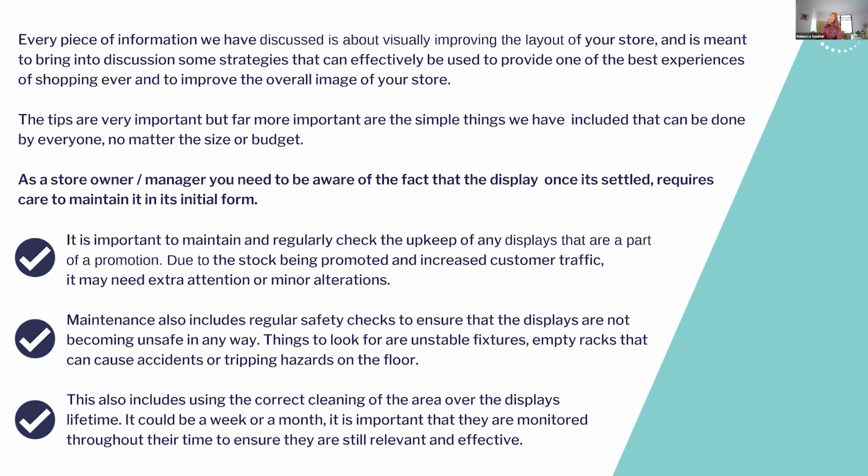So every piece of information that we've talked to is about how you can visually improve the store layout. It's about making sure that you're bringing some strategies into your store so that you are providing the best ever overall experience for your customer. So the tips that are really important are making sure that as a store manager that you need to be aware of these facts. That once your display has been created, it's important to make sure that you're maintaining it, that you're regularly checking it. Whether you do that every morning as you walk into the store with fresh eyes.